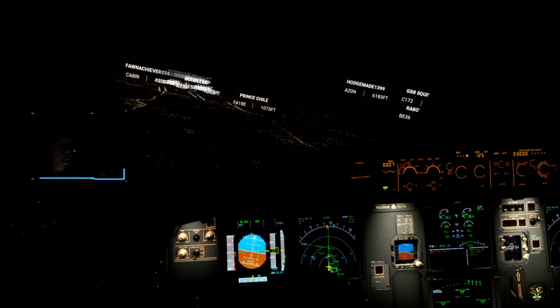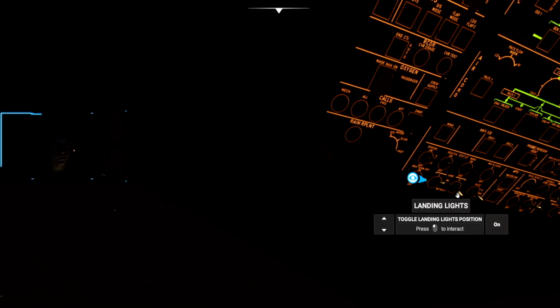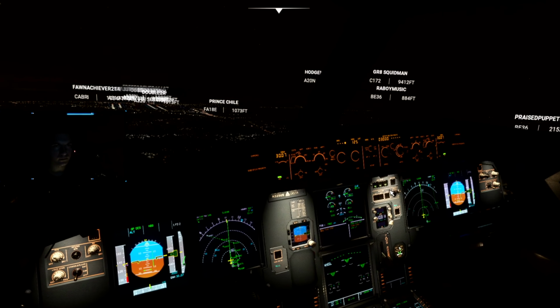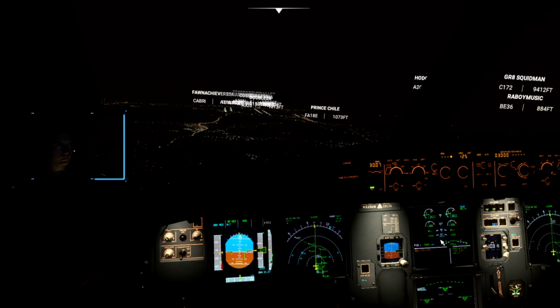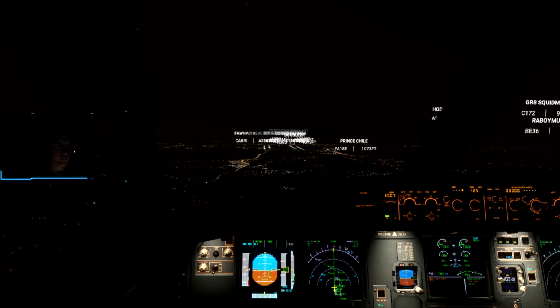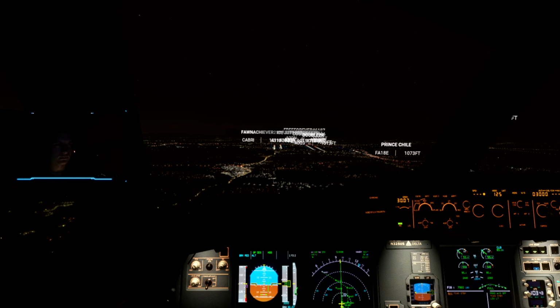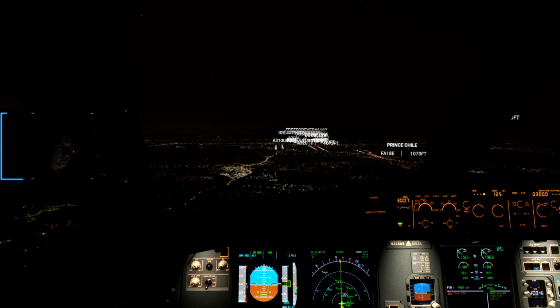Atlanta Approach, American 1786, cleared PTC to Newark. American 3145, fly heading 125, traffic will be 12 o'clock and 10 miles, A320 on final for 8 left, report in sight. Heading 120, and we'll report the traffic once we get it, American 3145. Delta 1821, 8 left, cleared to land. Cleared to land, 8 left, 1821. We're kind of high. American 3145, did you have that traffic in sight?